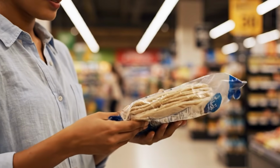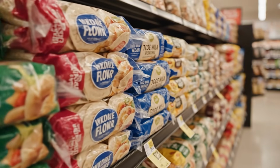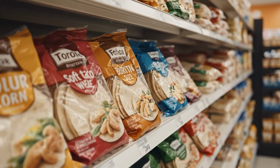Here's your checklist when buying tortillas. Short ingredient list, 5-8 ingredients max. Ingredients you recognize, nothing you can't pronounce. No preservatives; if refrigerated or frozen, they don't need them.